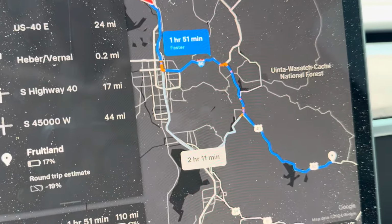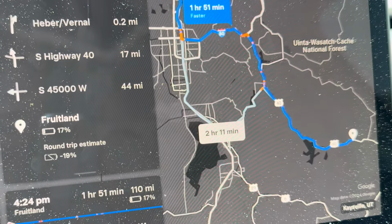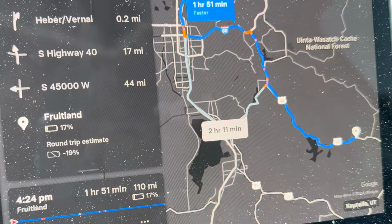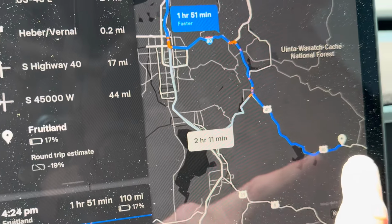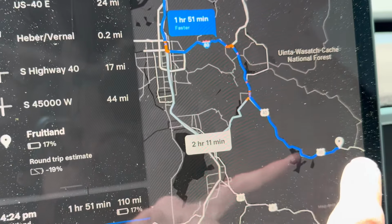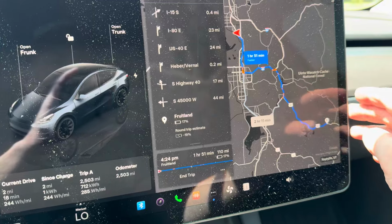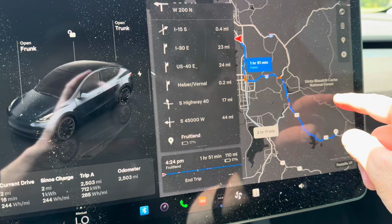So when you're doing a longer road trip like this, you want to make sure that you know where the Superchargers are, because if I get all the way out here, I know there are chargers in this area, but I don't know if I'm going to have enough battery to get back to there. So if you're doing a longer trip, you want to be more familiar with where the Superchargers are located.